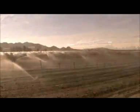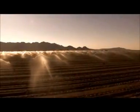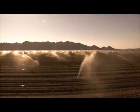And the future? Farmers say without strict water conservation measures for growers and city residents, this country could face the prospect of greater quantities of food being produced outside the United States.